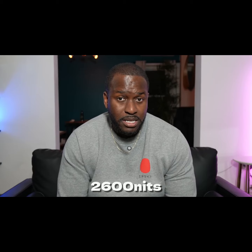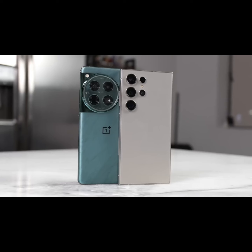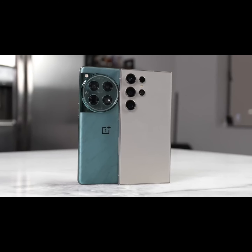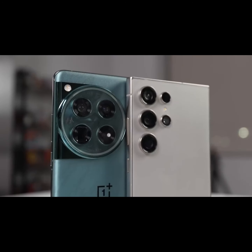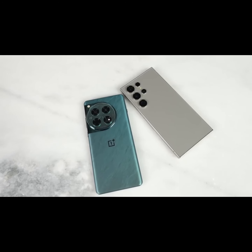So clearly, in terms of the brightest display, OnePlus actually takes the cake here over the Galaxy. Although, this all depends on the situation. But again, that's something that it actually does win. Pretty cool. So let's take a look at the internal hardware. What is this running? What is it powered by? We definitely know it's the Snapdragon 8 Gen 3 for both devices, which is truly impressive. And we also have some really interesting performance and benchmarks for them.